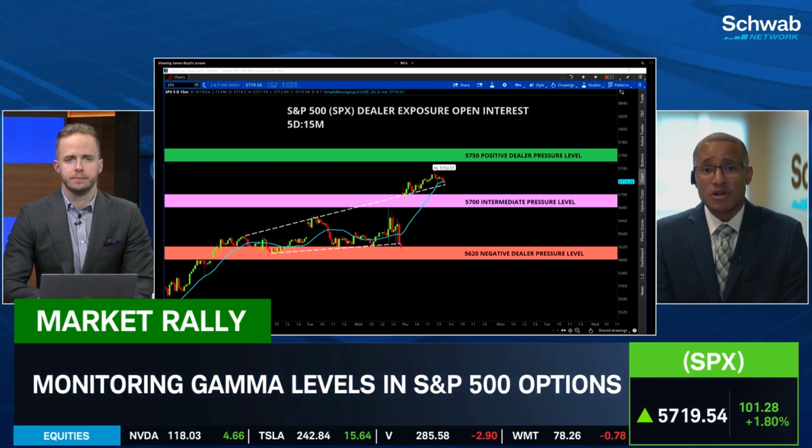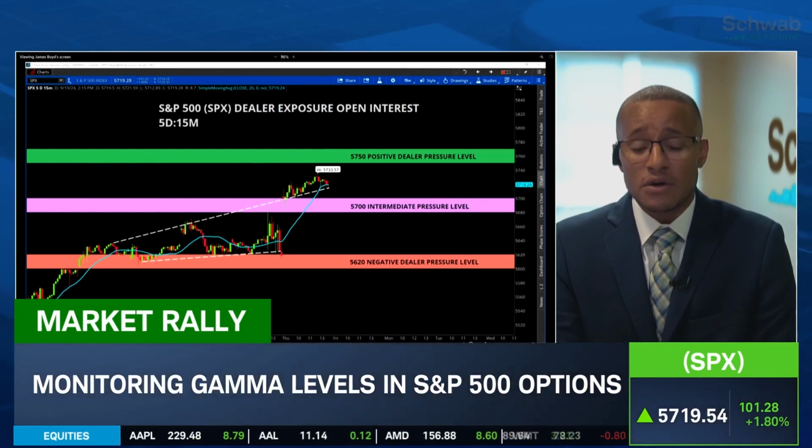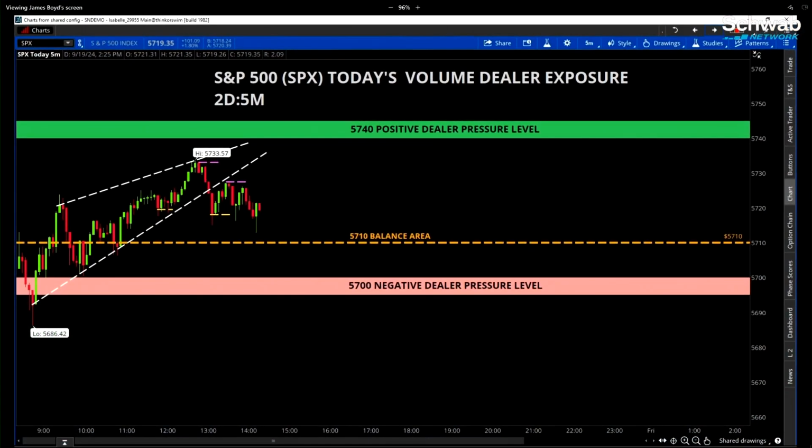And if we look at that volume chart, I highlighted a couple of areas just to be mindful of going into the close. We have made some relative lower highs as well as lower lows over the last, let's say, hour and a half. So that's something to be mindful of. We are seeing a little bit of exhaustion, but once again, on a day where we're up around 1.8% for the S&P 500, that is to be expected. If we were to see some buyers trying to step in here in the last 30 minutes of trading, 5710 is going to be your balance area for today.